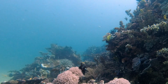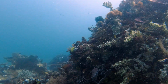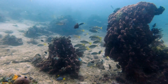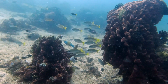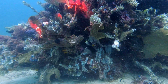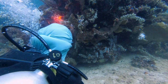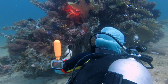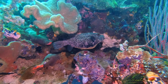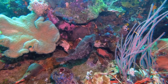Divers can expect to encounter well-camouflaged crocodile fish, stonefish and frogfish, alongside large gorgonian sea fans and tree corals. The underwater spectacle includes blue-striped snappers greeting divers as they descend, while pygmy seahorses and various other rare species provide a chance for divers to boast about their sightings. The dive's maximum depth reaches 25 meters, and the reduced visibility compared to other Bangka sites challenges more advanced divers.